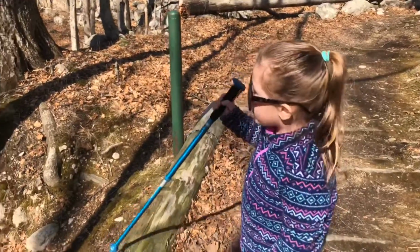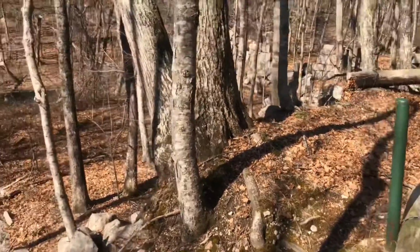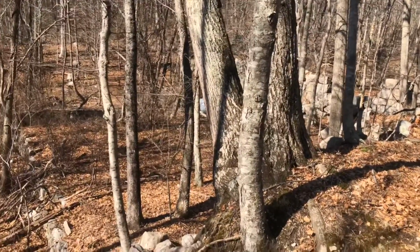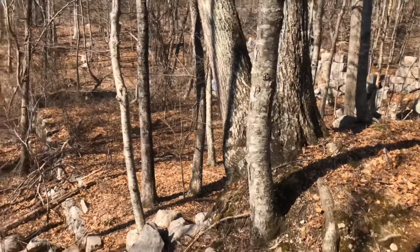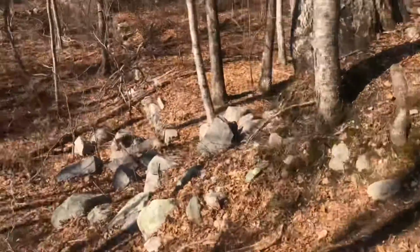Guys, you know we found a big pump back there. We did. She's calling it a pump. It might be a pump. It's way back there. We're like 20 feet into the trail. We're already taking detours here, but we gotta check all the stuff out.